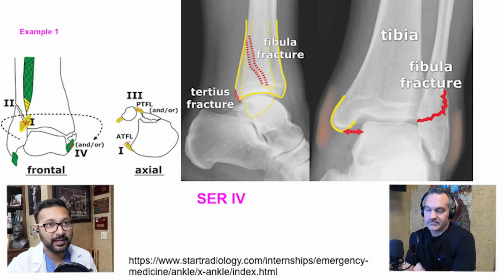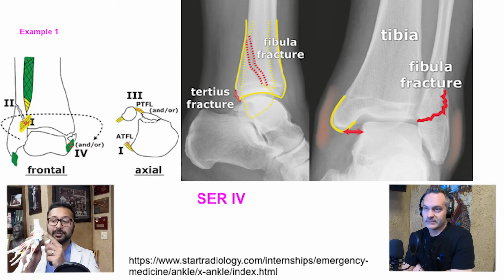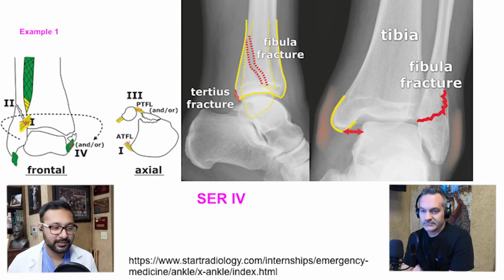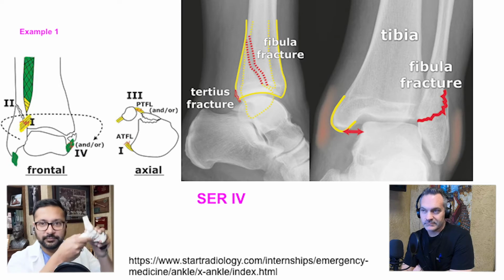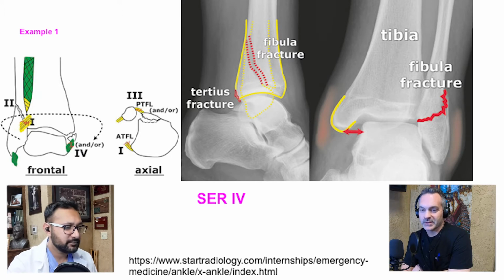If the ligament didn't tear, the deltoid ligament, the one that makes up the medial malleolus to your talus, right here. There you go. To your talus and to your calcaneus. If that didn't tear, then your medial malleolus would break. That's where you have the obvious fracture on the tibia. One or the other is going to happen with that kind of a force.